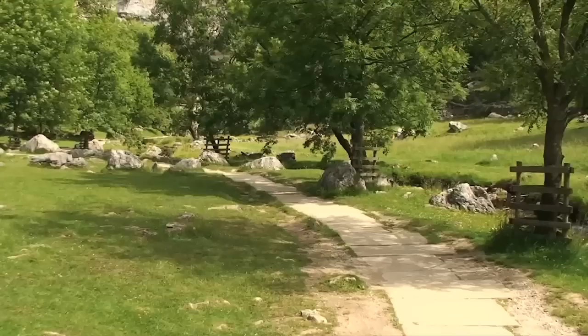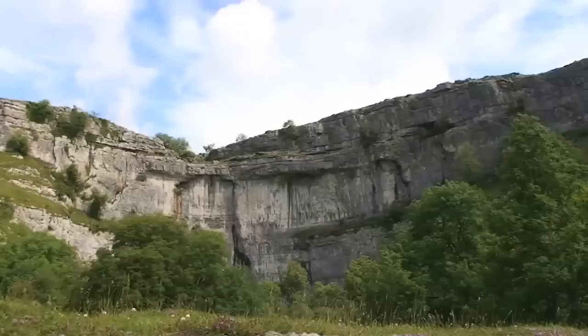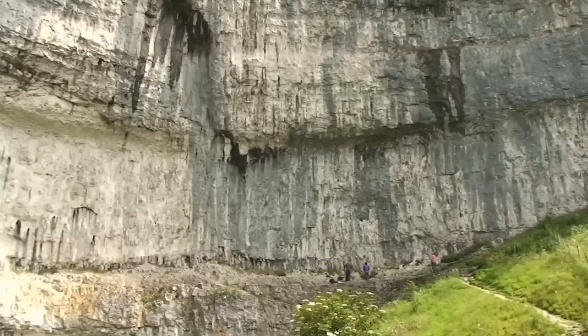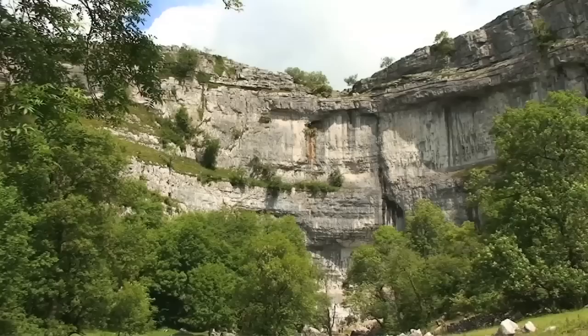I'm now on my way to one of the major attractions of the Yorkshire Dales, Malham Cove. At 100 feet high and nearly 1,000 feet across, it is a spectacular limestone formation that draws visitors to the park from all around the world. I've come to see an animal that has made its home here, the peregrine falcon, and I spoke to Sophie Cade of the RSPB, who runs the peregrine viewpoint.